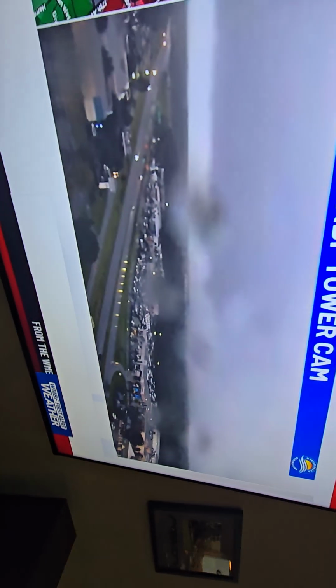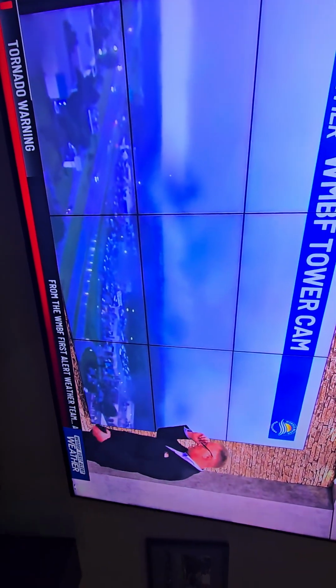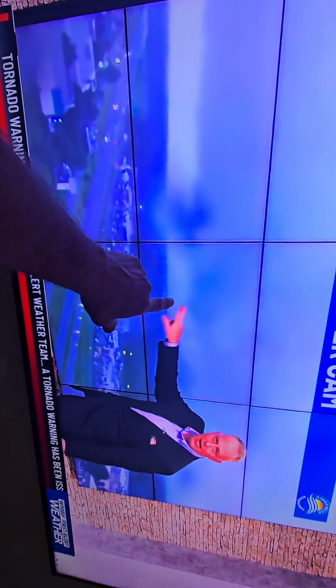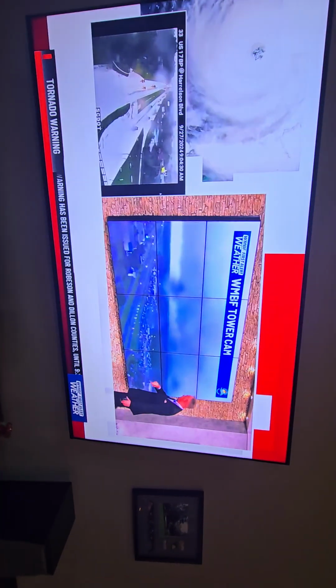It's up on Weather 1 full. There we go. Yeah, that's a lowering. Yeah, right in here. Yep. Yeah, right in there. Could be. Again, this is a raindrop. This is a raindrop. But we're keeping an eye on that.